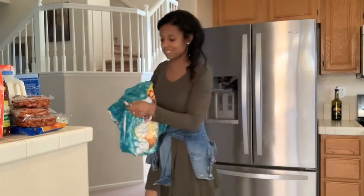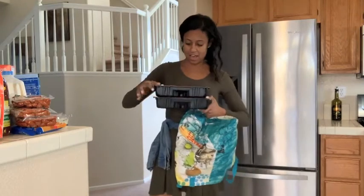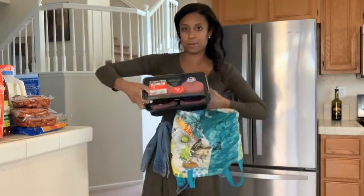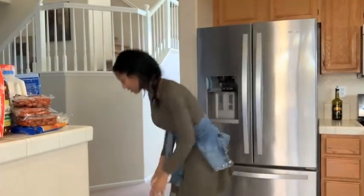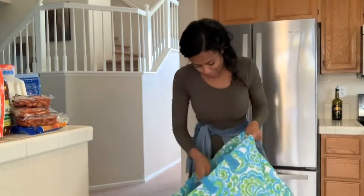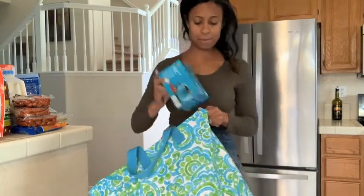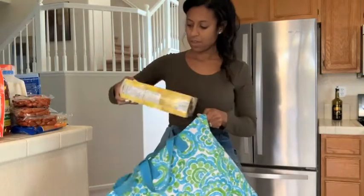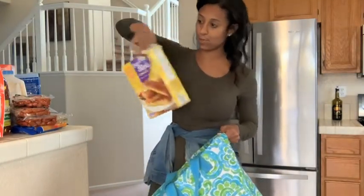and two packs of 80% lean ground hamburger meat. Not done with Aldi yet. We also got this Colombian coffee for the Keurig. We have 2 packs of these French toast sticks. My kids absolutely love those.